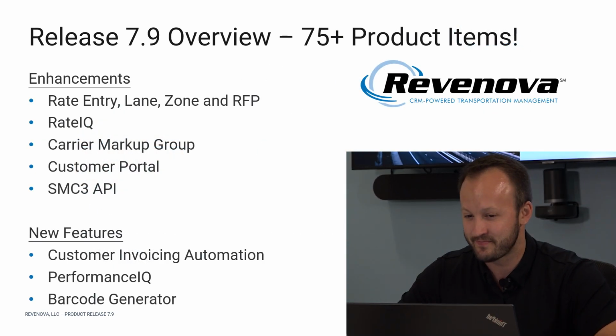And with that, let's dive into the review. So just to highlight, this is a major product release for us. As I mentioned, we're very excited about it, and we have, in fact, over 75 new product items included in this 7.9 release. And of those 75 plus items, some of the items that we're going to review today include both the enhancements and the new features as part of this review. The enhancements are related to the rate entry, lane, zone, and RFP objects, significant enhancements to the Rate IQ tool, the carrier markup groups, customer portal, and lastly, the SMC3 API. Then in addition to all of the enhancements for the existing functionality, we also have new features that we're very excited about. And those three that we'll touch on today are the customer invoicing automation, performance IQ, and barcode generator.